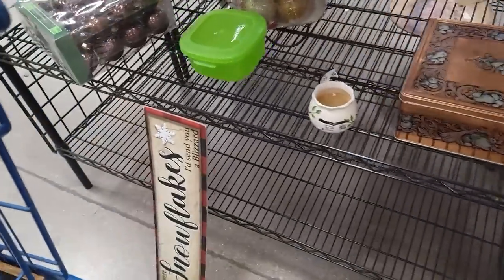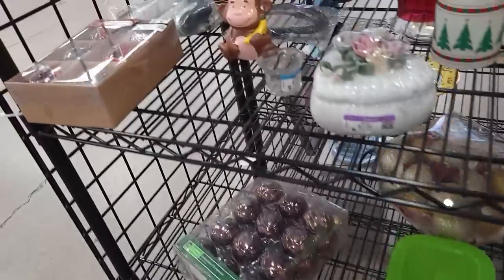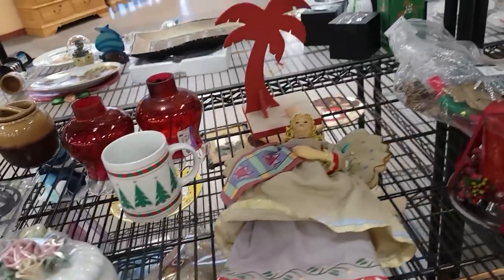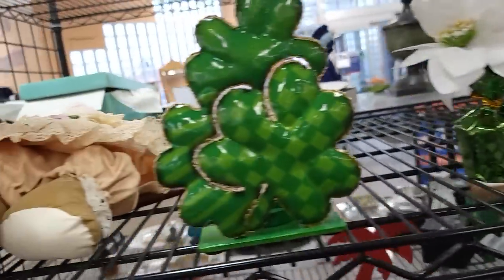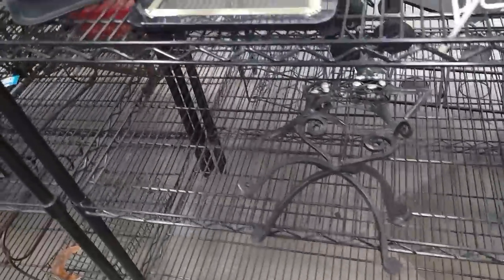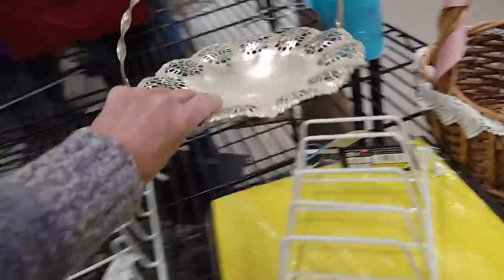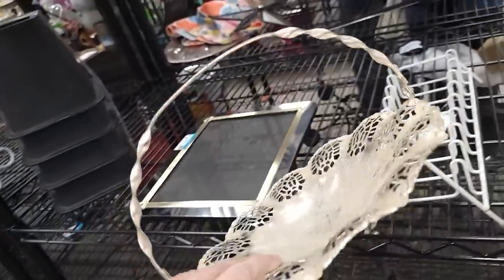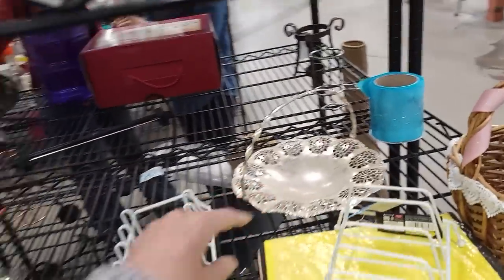And let's see who else we got here. Anything? Boy, nothing in this section today. Okay, on to the metals. Let's see what you are. You are not marked and you feel and look very cheap.